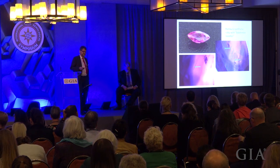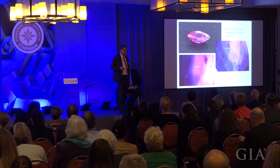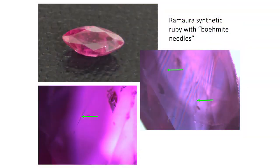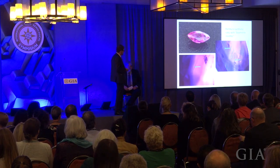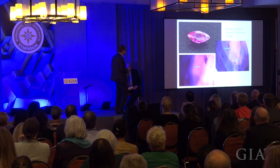Now, when I got that specimen, I started thinking really strongly about what a Boehmite needle is doing in a Ramora flux synthetic ruby. This specimen was given to me by Judith Othmer, who was growing the Ramora synthetic rubies. Some of you might remember. I grabbed it one day just because I thought it was a fun inclusion. It took a number of years to give it to a student to figure out what was in there. And the student came to me and said, well, it's strange, there's a Boehmite needle in synthetic ruby. I said, yeah, it is.